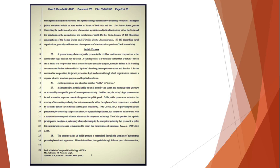Canon law provides that juridic persons may be created by a disposition of law or by specific legal decree by a competent authority and with a purpose that corresponds with the mission of the competent authority. The code specifies that a public juridic person maintain a particularly close relationship with the competent authority that created it, in order that the public juridic person can be supervised to ensure that the public good is pursued.